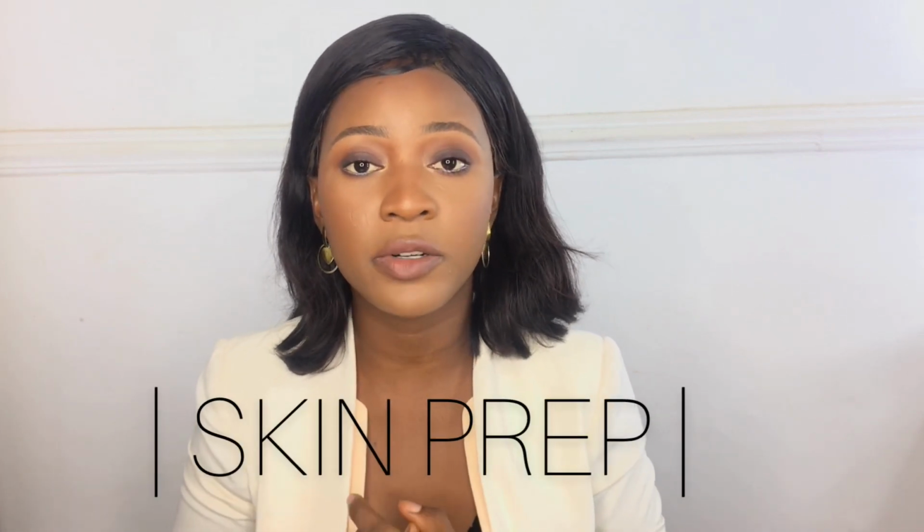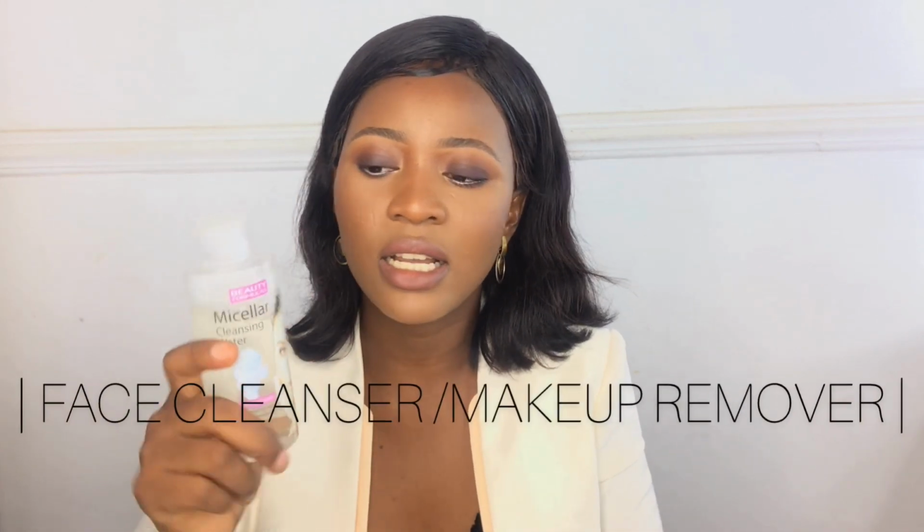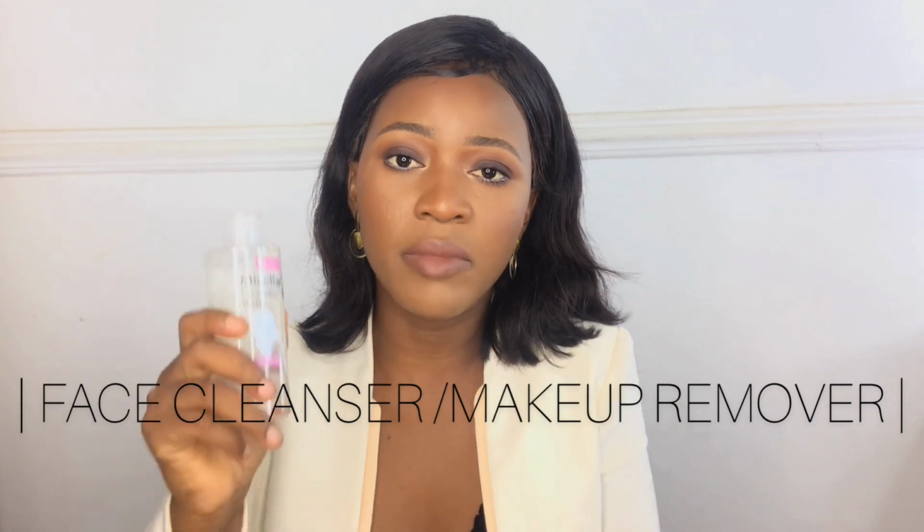Before you start any kind of makeup, there's something called skin prep. Skin prep is absolutely important. So the very first thing I'm going to tell you guys about is a face cleanser. This one is a face cleanser and is also a makeup remover. It works great.